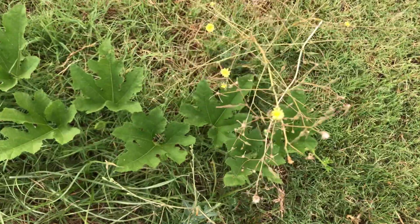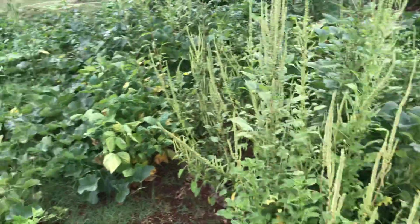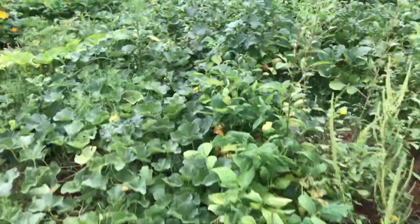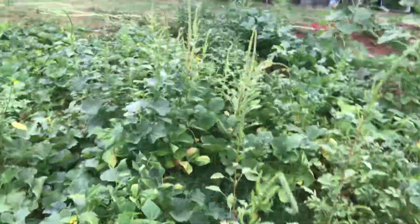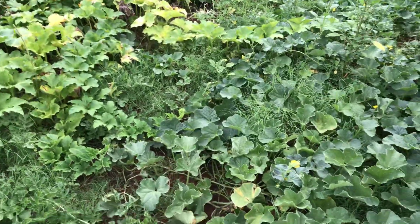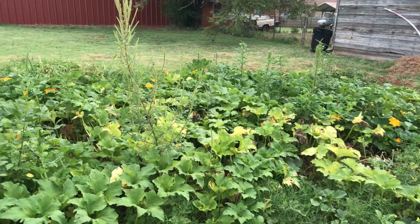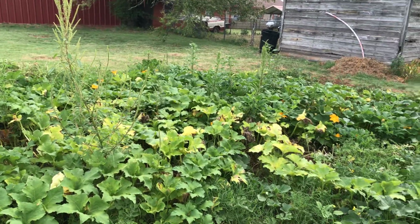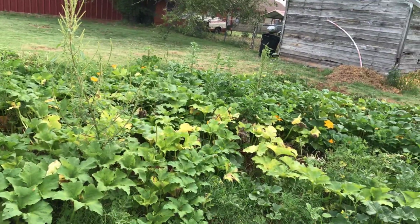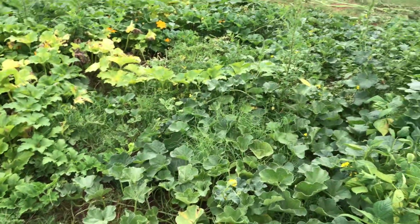Here's a cool little weed that has some flowers on it. I don't say these are cool. Hopefully this area recovers. I was really hopeful for the pumpkins here. That's where I put most of my pumpkins, guys. I planted 3 rows of pumpkin here and just 1 row of watermelon and 1 row of cantaloupe. Excuse me. It's a little early here. I'm tired.